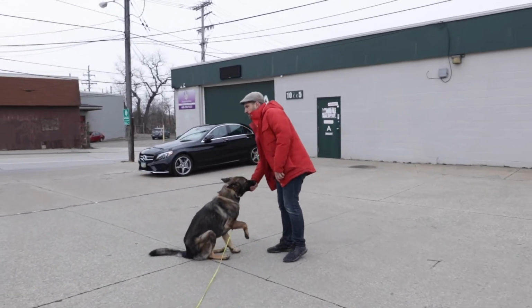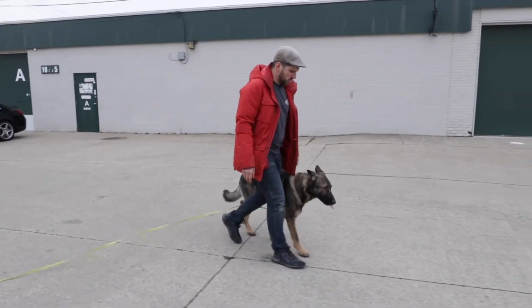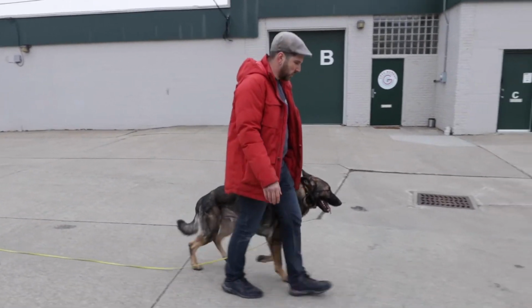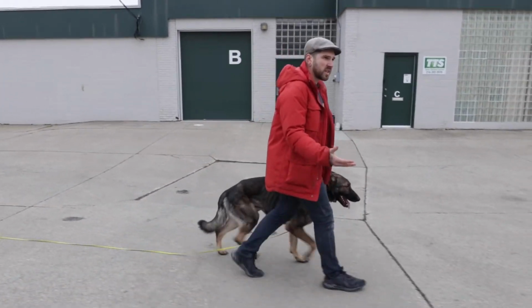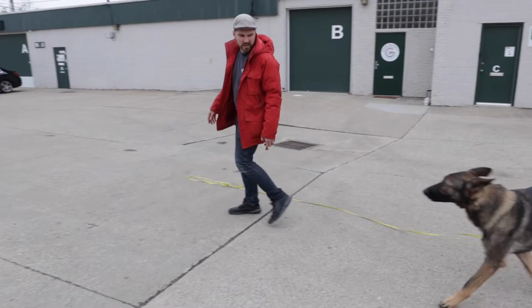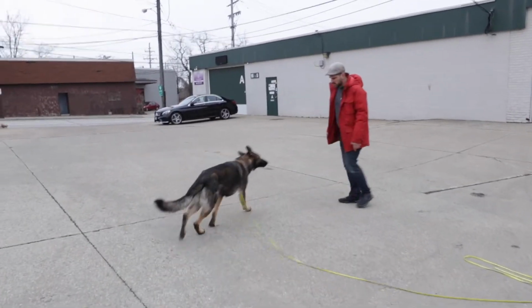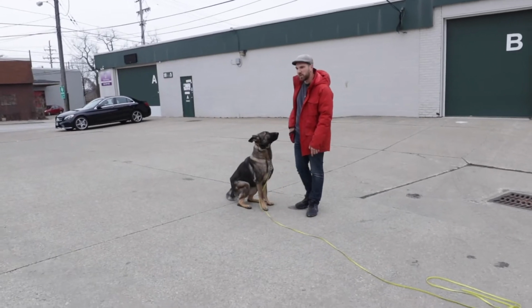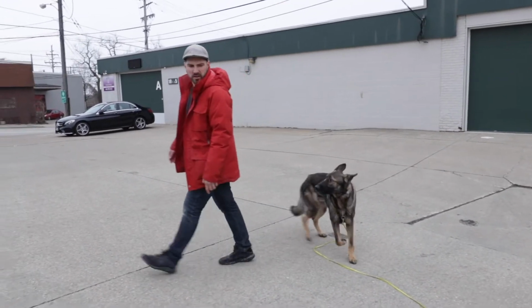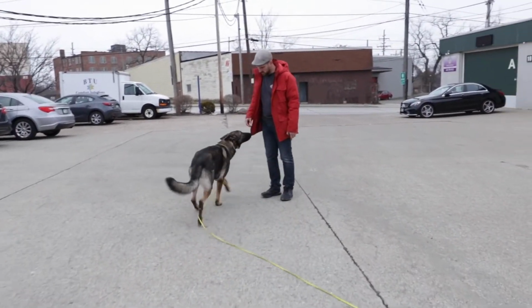Come. Now, like I said, this is his newest command. He's only been working on this for maybe 3 or 4 days now. So in this outside environment, this could be really challenging. So we're just working on all the steps to tighten that up. Good. Again, periodically adding stops in if he comes and stops next to me. Good.